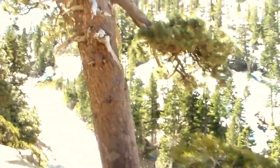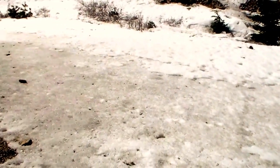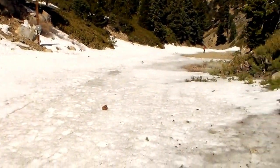Yeah, you can see there's a lot of snow here. Still a lot of snow. Going to Thunder. It's still snow covered. Please, look at that. I need a sled. I wish I brought my sled. Yeah, nice view from here.